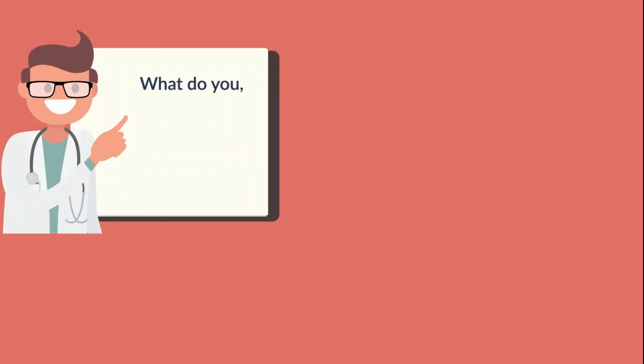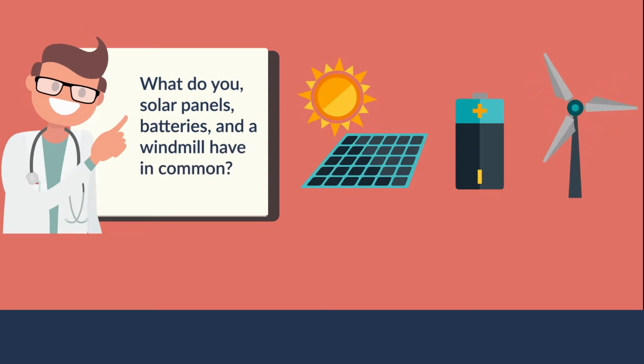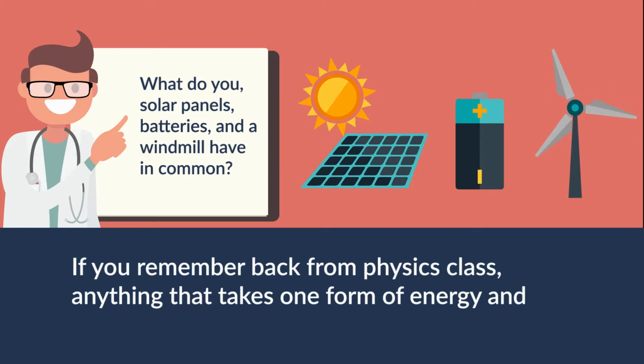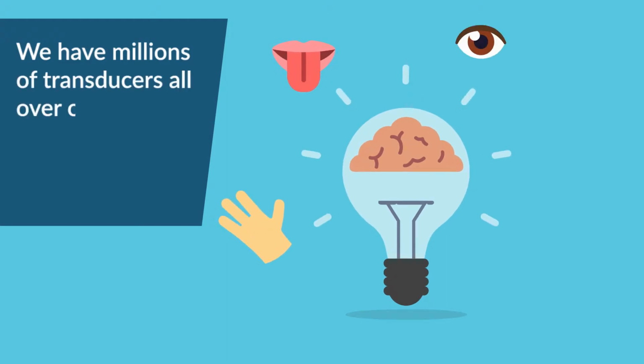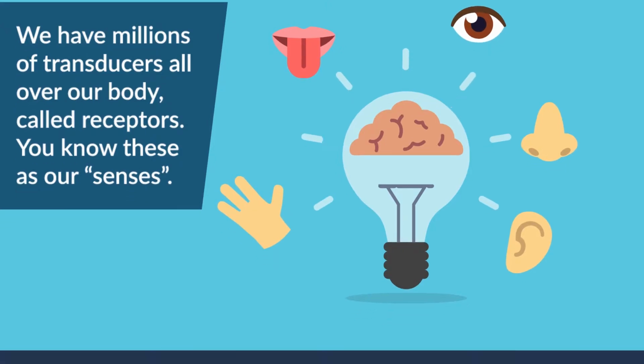What do solar panels, batteries, and a windmill have in common? If you remember back from physics class, anything that takes one form of energy and converts it into electricity is called a transducer. We have millions of transducers all over our body called receptors. You probably know these as your senses.